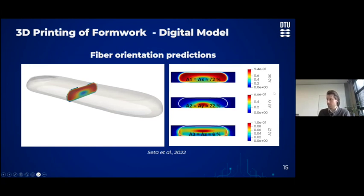But what we could find out with this model was basically that we can control the fiber orientation by changing the process parameters. And that's super interesting because now when we are printing our structures, we can include that design freedom when we want to print a component. And I think this is directly transferable to concrete prints. So it doesn't necessarily have to be for a thermoset.